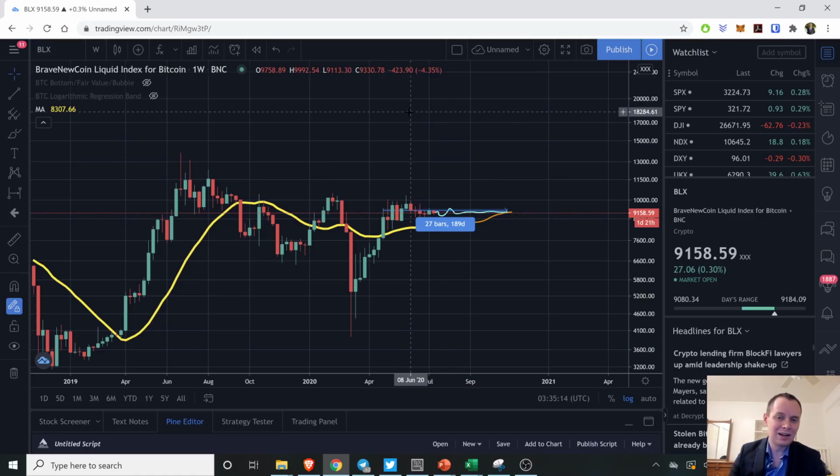As long as we stay kind of range bound between like 8,600 and 10,000, I would still consider that more or less a sideways movement. If we start to break up to 12K, then this is something different, and then it's going to take a lot longer to really confirm that 20-week moving average as support and say, okay, the bull run is here.